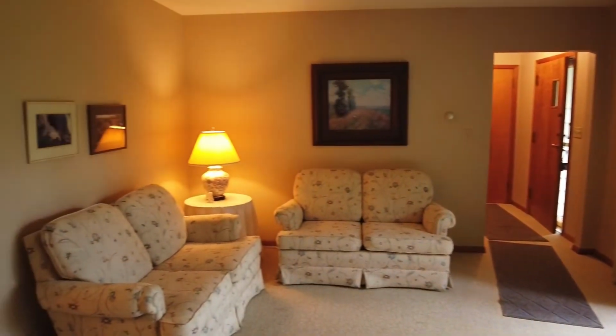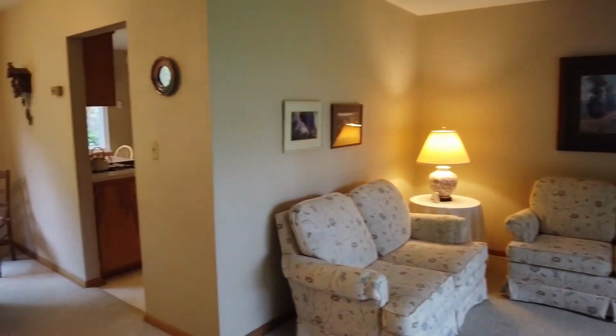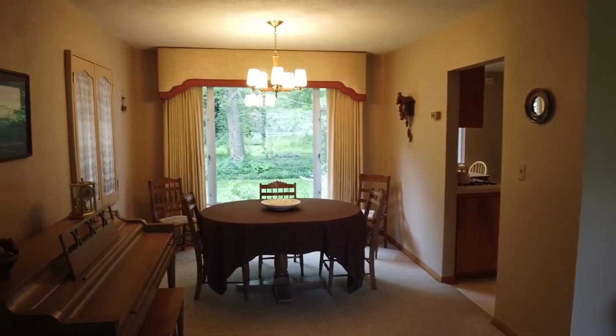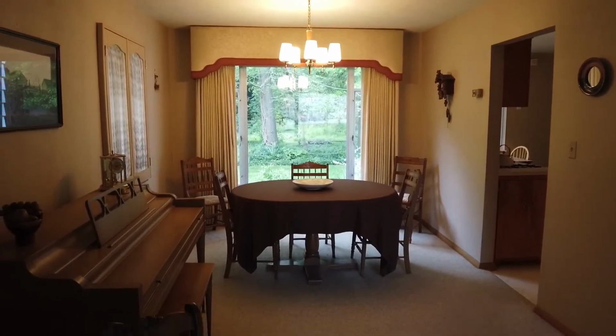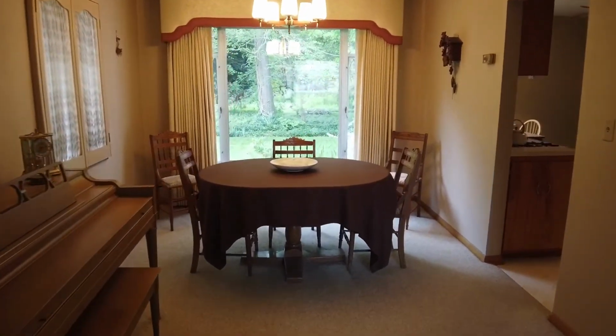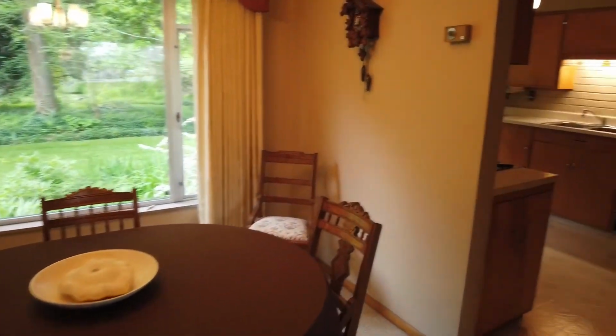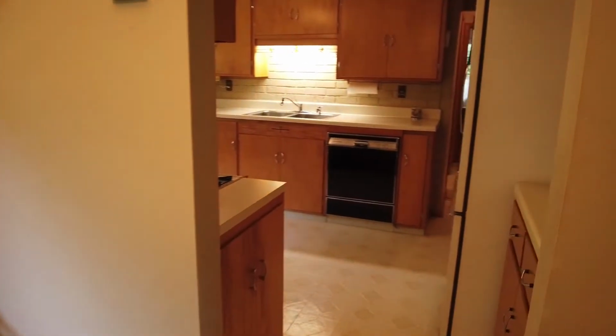Now you have carpet running through the first floor and into the dining room, and it is an older carpet and the paint's a little bit older. Pretty much everything is just a little bit outdated in this home, which gives you the opportunity to turn it into your own. But the dining room is perfect for a table that seats 6 to 8 people.